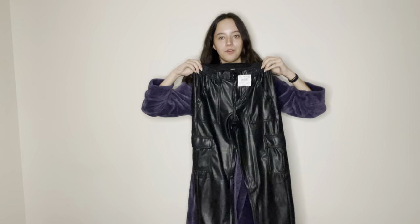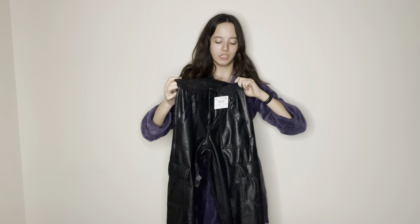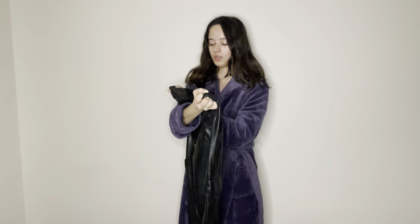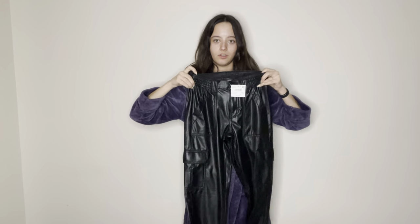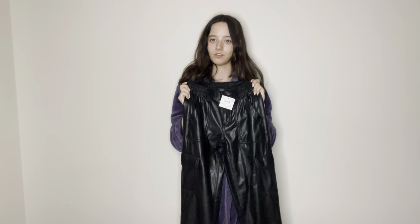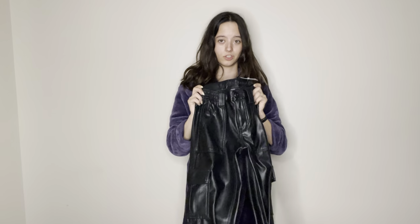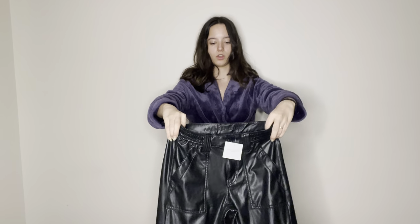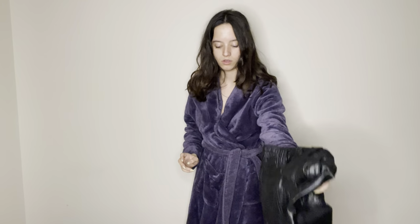Then I got these leather pants. I was not sure about them, but then I tried them on and they looked really good. And they were like $25 on clearance, so. And I don't like how my current leather pants fit me, so I can get rid of those ones and keep these ones. Because these ones are actually comfy, and they're long enough on me, and they're high-waisted, and they're not too tight, so.